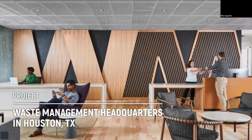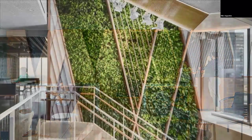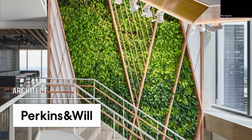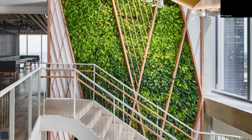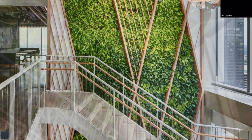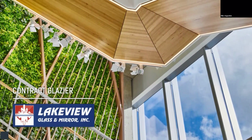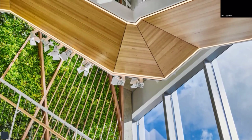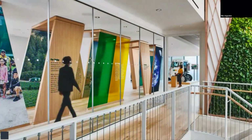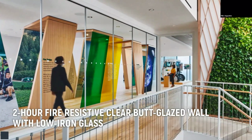So this is waste management in Texas. So this is also a 2-hour wall, and they have a 9-story living area that they wanted to open up and really preview, but it had to be that 2-hour wall. So there was a solution, 9x8 panels. Again, this is ultra low iron for maximum clarity. So they really wanted those views to be clear. So you can use a specialty low iron glass to give that characteristic and maintain the 2-hour fire resistive solution.